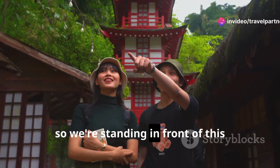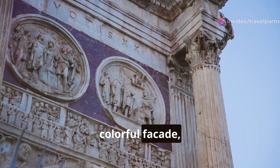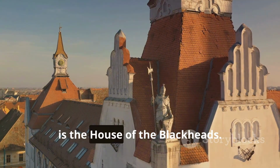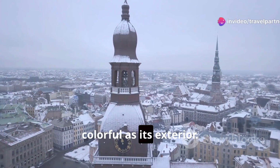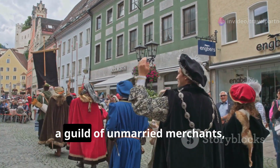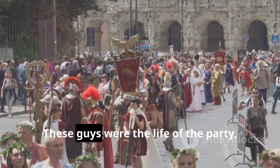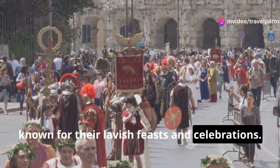Okay, so we're standing in front of this stunning building, right? Intricate carvings, colorful facade, it's like something out of a storybook. This, my friends, is the House of the Blackheads, and it's got a history as rich and colorful as its exterior. See, back in the 14th century, this was the hangout spot for the Blackheads, a guild of unmarried merchants, ship owners, and foreigners. These guys were the life of the party, known for their lavish feasts and celebrations.